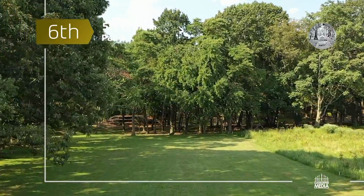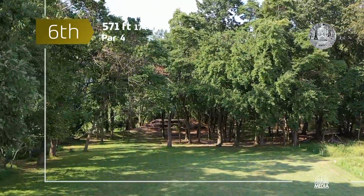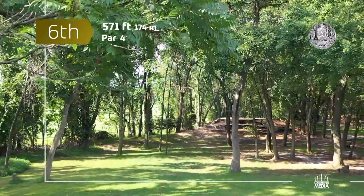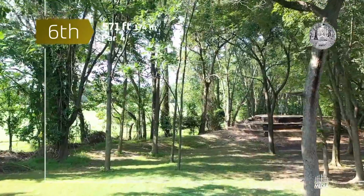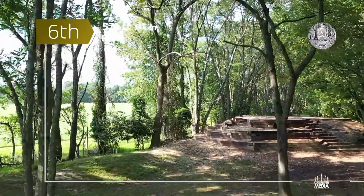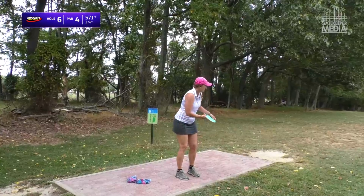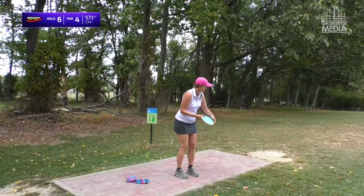We're on to hole 6 now, which is a 571-foot par 4. OB all the way down the right-hand side into a very well-protected green that is better accessed up the left edge, where the drone's coming in right now. And the green's surrounded by railroad ties to keep the sand from eroding away. There is also OB behind the basket.